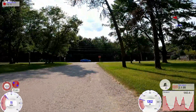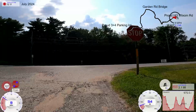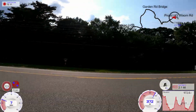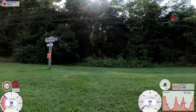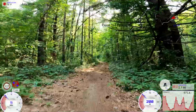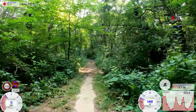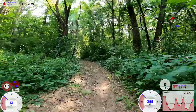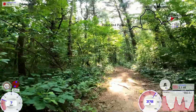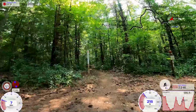Wixom Road crossing, busy road. Clear, keep going. Here, let's go. Climb. It's a bit... bike, two-way trail, no horse.